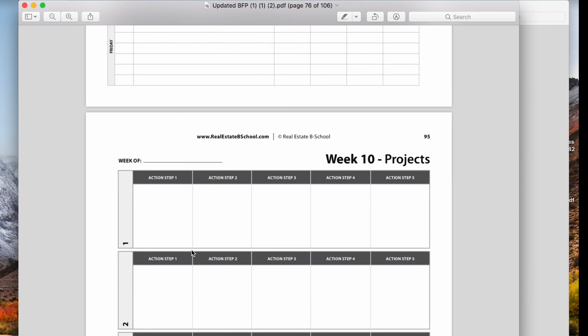Too many people set their goals at the very beginning of the year, then in December, they might think about them again, and they had no action plan to get there throughout the entire year. This is an opportunity for you to revisit those goals on a daily basis. It's really hard to fail when you're looking at them every single day.